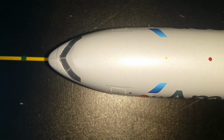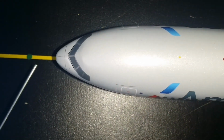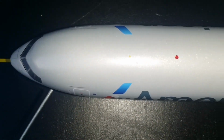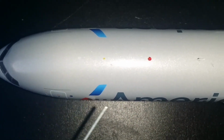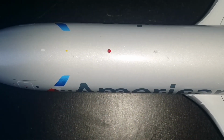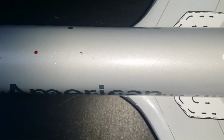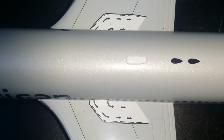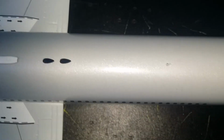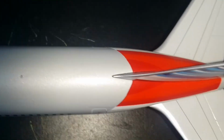Okay, now you're looking at the aerial bird's eye view of this aircraft model, where you see the nose cone, the windshield wipers, the cockpit windows. You see the American logo on both sides, the American titles on both sides, the anti-collision beacon light right here, a high frequency antenna. That's the Wi-Fi box right there, as well as the ADF antennas right there in 3D. A high frequency antenna. There's the tail, and then there's the horizontal stabilizers right there.